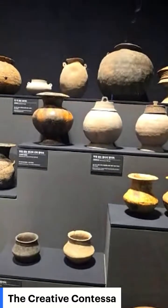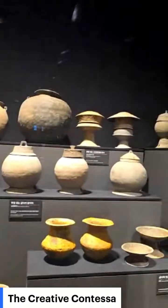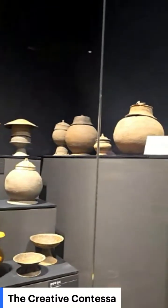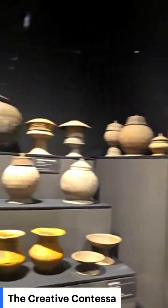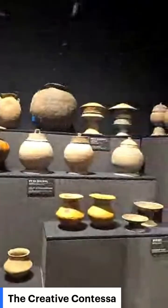And all these different jars for storing things with lids. You've got handles where rope could be put through, and cross breezes for cooling the ground.